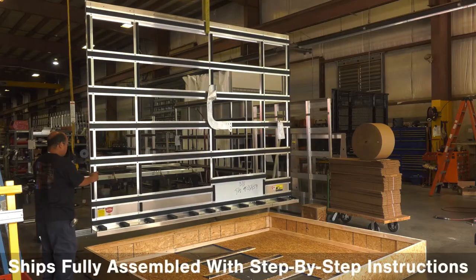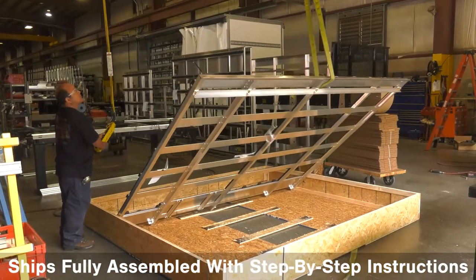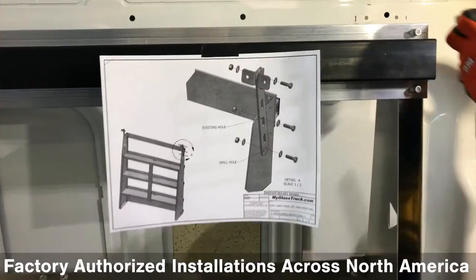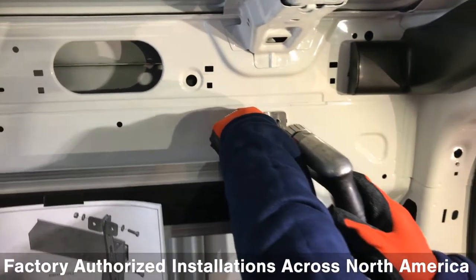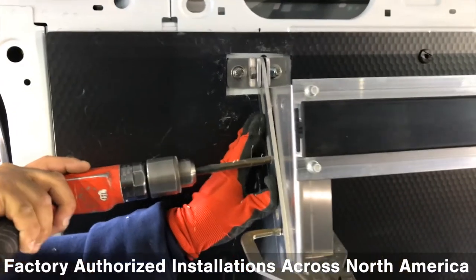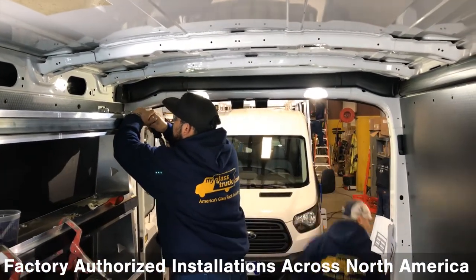All racks ship fully assembled. All you need for installation is inside the crate, including step-by-step instructions. If installing your rack isn't for you, factory-authorized installations are available at our facility in Glassboro, New Jersey, or one of our many installation centers throughout North America.